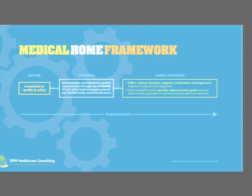So then we have committed to quality and safety, and this, again, through the use of health IT and other tools to ensure that families can make informed decisions. And this is all about how do we get some embedded clinical decision support at the level of the point of care, and really be helping providers know, you missed that, or this patient hasn't had an A1C in 90 days. Would you like to order it now?